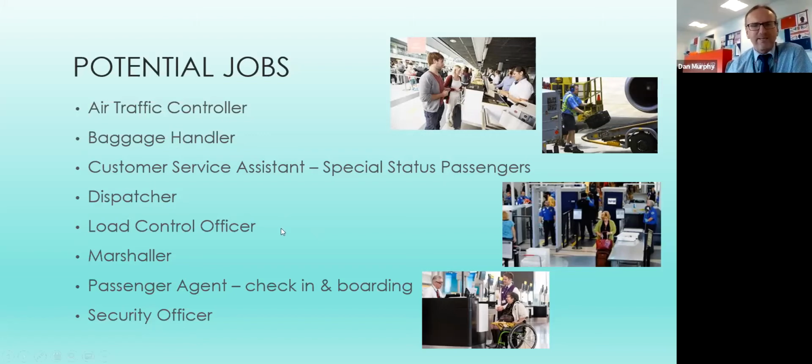Load control is when you're looking at balancing the aircraft. You might have too much weight in the front or too much weight in the back, so when the plane's in the air, it's not going to stay stable. Someone who's good at maths would be able to do that kind of job. The aircraft marshaller is the person that brings the aircraft in on stand. Maybe you've seen them, holding things like table tennis rackets to bring the aircraft in. At night time, because those aren't fluorescent enough, they would use lights for those.